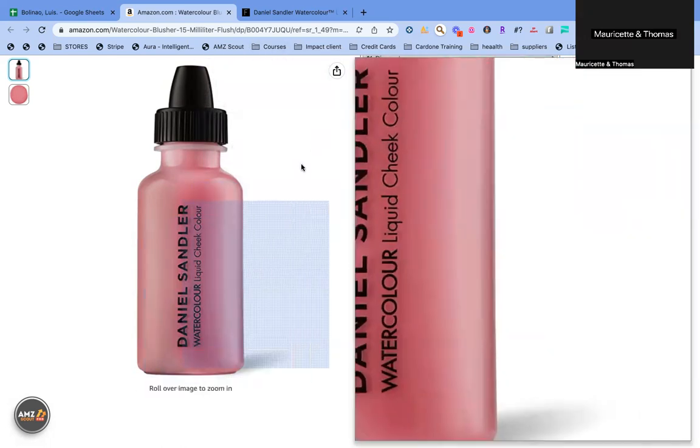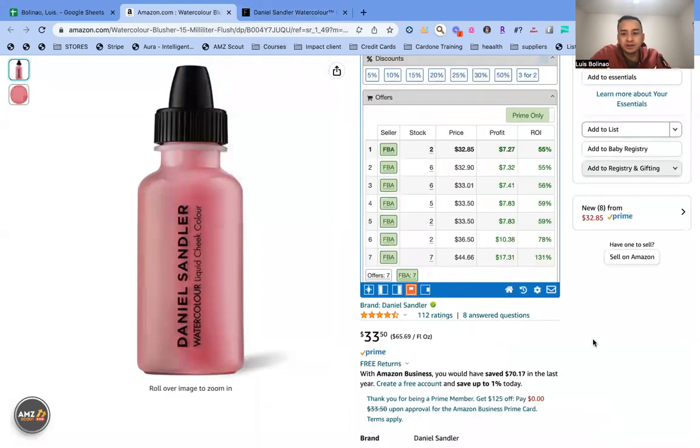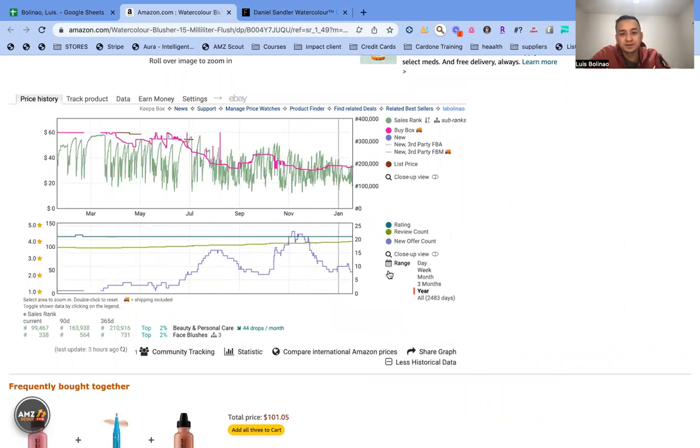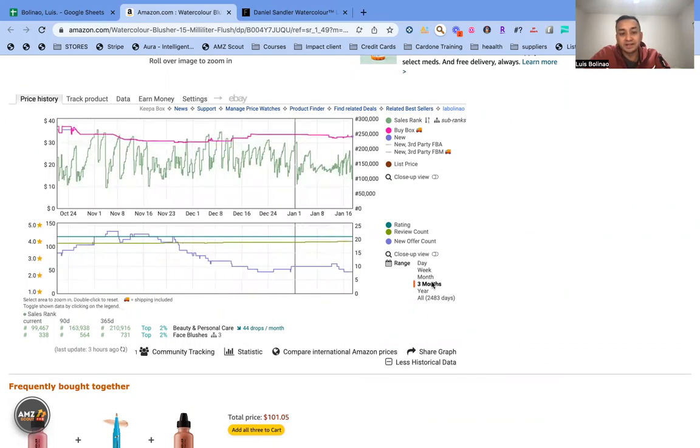Let's see the chat. So Catherine has a question. How far back do you look in terms of price? Usually I look at the last 3 months. Right here. Last 3 months. If I'm suspicious about the product, I usually go for a full year, so I can see the whole price change. But usually at 3 months, you would get a good idea of how the product is moving. Make sense?